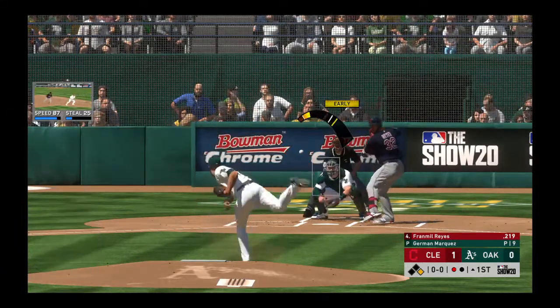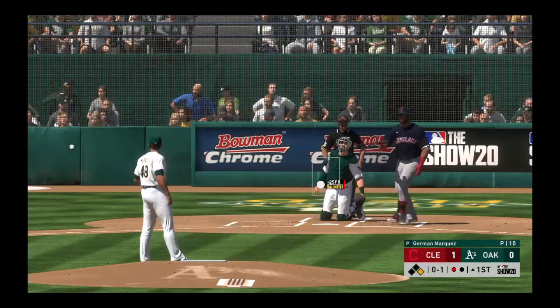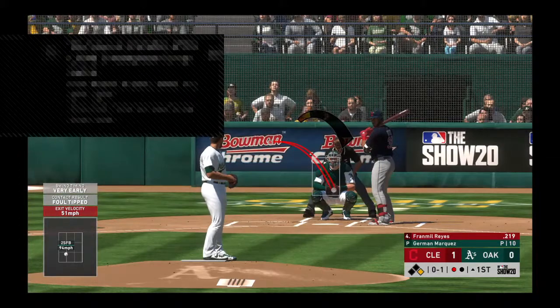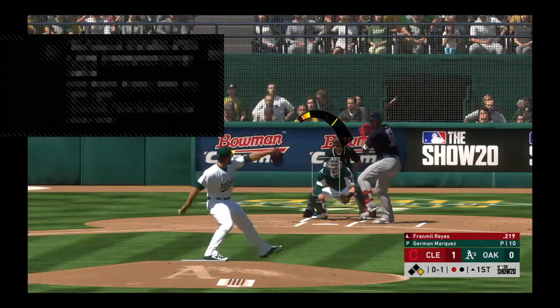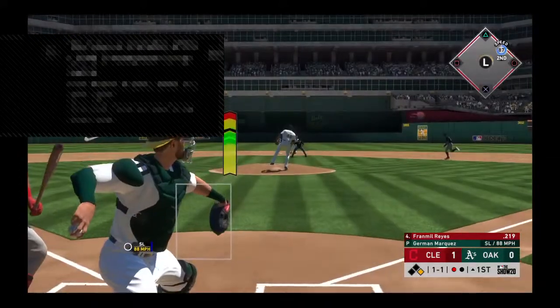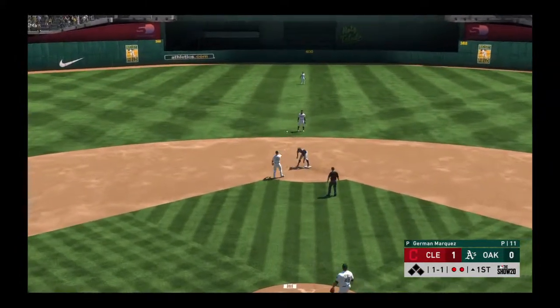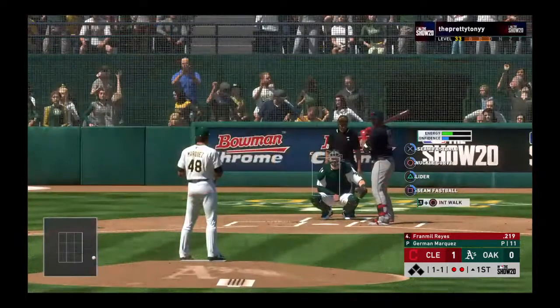Here's the first pitch to him. Mercado leads off first with 1 away. Steal! Runner goes for second. Pitch outside. The throw. Tagged by Turner, and they got him at second base.